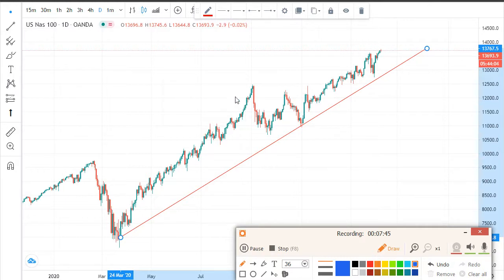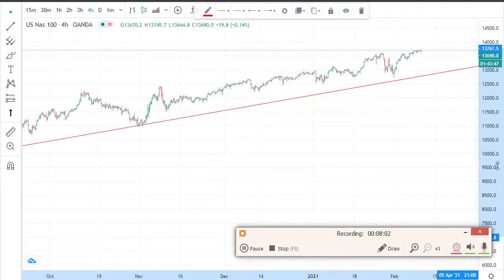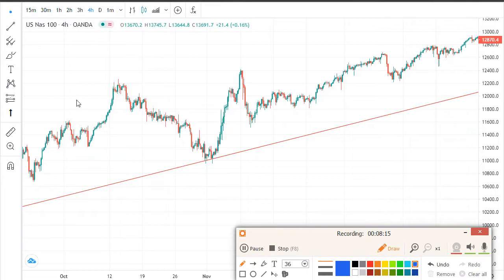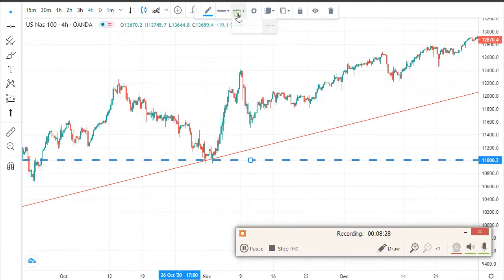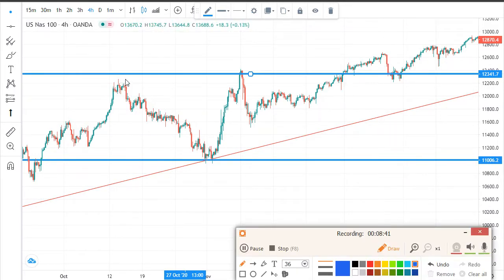So combining that with your resistance and support, it means that most of the time we don't have the market breaking our support. Actually, our market is always breaking our resistance. When I say resistance, I mean something like this. Let me show you something. When we say support, the bottom line like this is called support, and the one you put above is called resistance. So what I'm trying to say now is NASDAQ always breaks our resistance, the one on top.